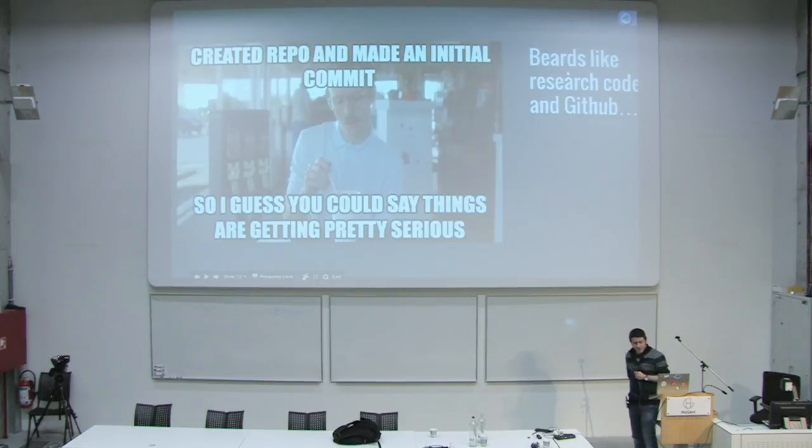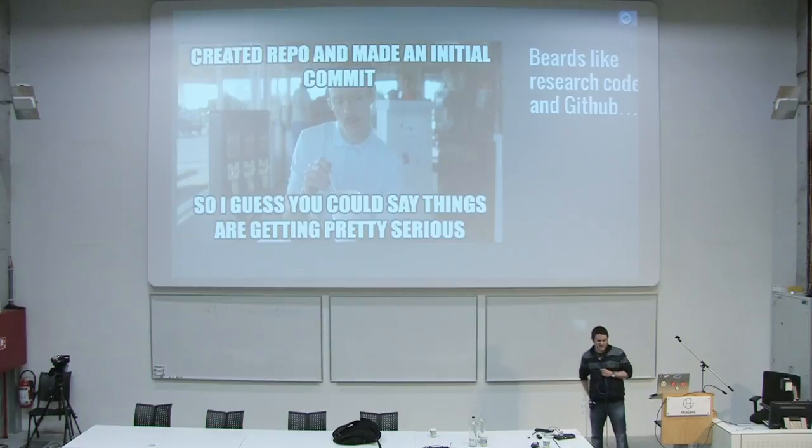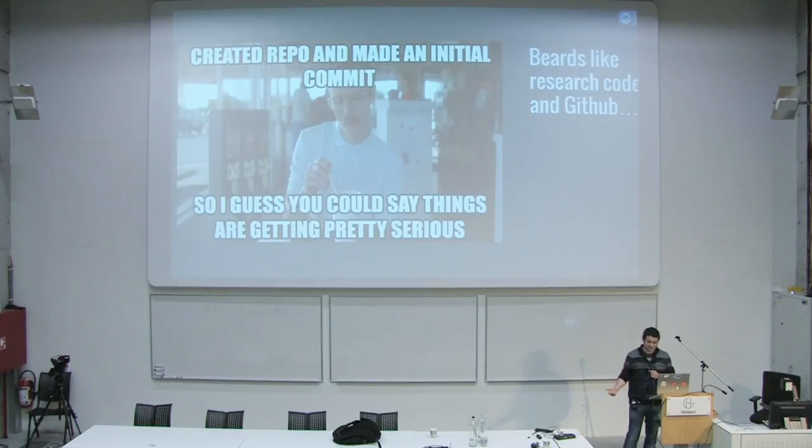NASA has an awful lot of beards kicking around. They have all these researchers and these guys that like to be able to write code. The bearded guys at NASA make an awful lot of use of GitHub, GitLab, anything that involves the word Git currently seems to be where they put code.